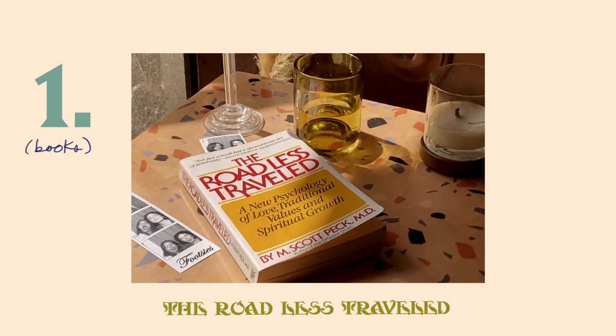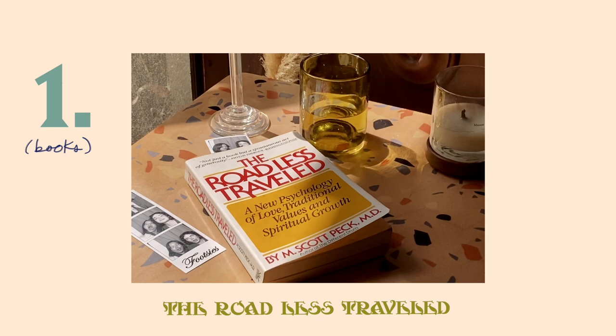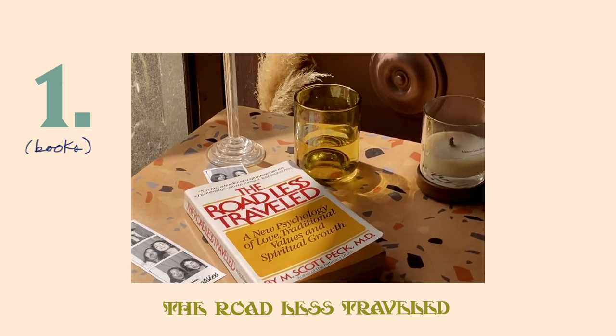Okay, so I do have a couple of books I want to recommend. The first one is The Road Less Traveled. This one is one that you always hear about, but I finally got around to reading it, and I really loved it because it talks about love, spirituality, religion. I thoroughly enjoyed reading this. I read this over the summer. It's not that long of a read, but I highly recommend this one if you want to read like a self-helpy type of book.